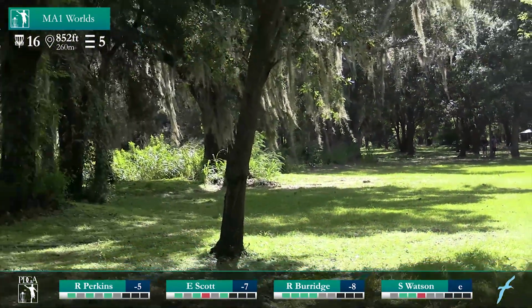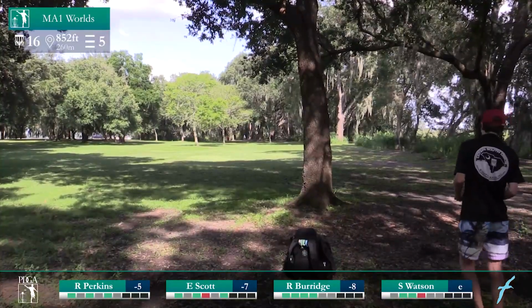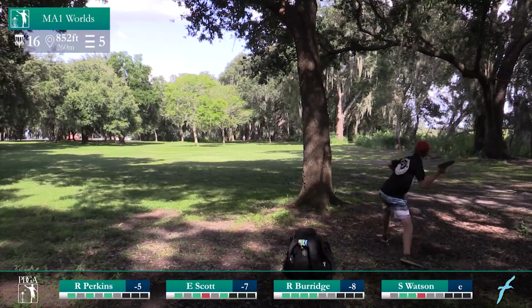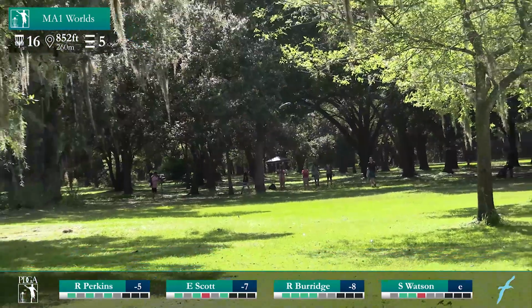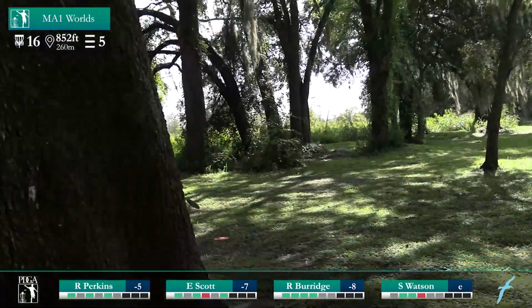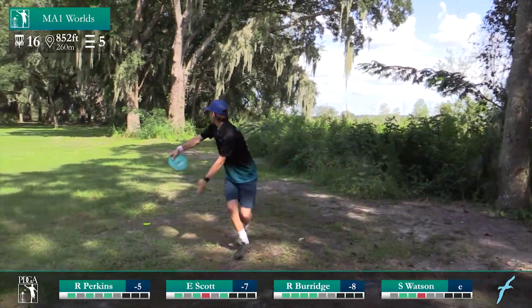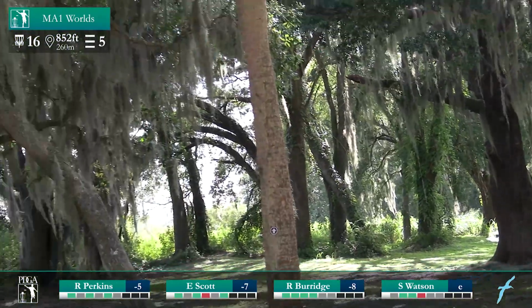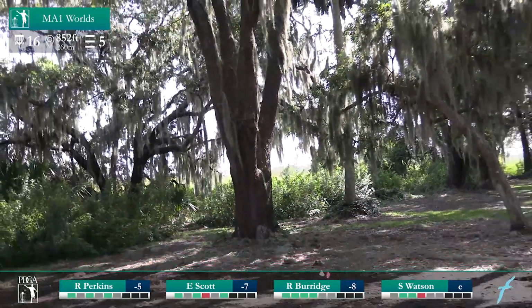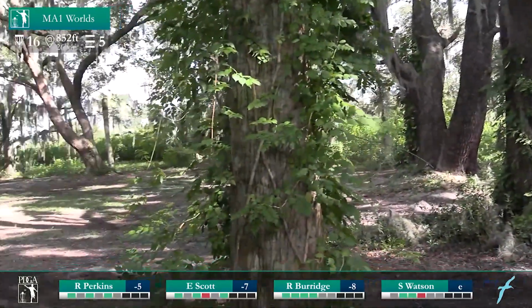Scott Watson also throws it a little lower than he wanted. Scott had ceiling issues. Nice forehand from Evan. Really puts it down looking good there. Shot by Ryan. That's Robert showing that this ceiling is a problem.